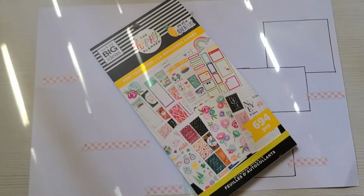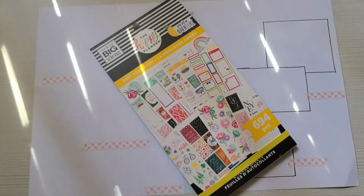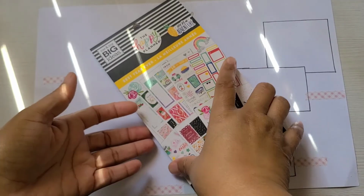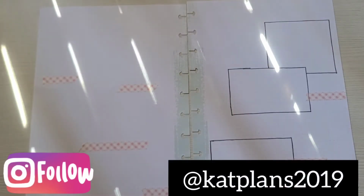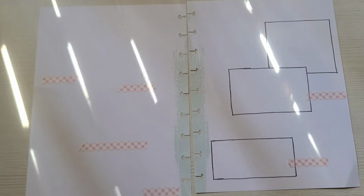So today we're in my catch-all, and I chose stickers from this sticker book, The Best Year Ever. Guys, I finally did it. I went full on all fall decor. And I also came up with my own layout. Not really a layout, I just drew in these three boxes.